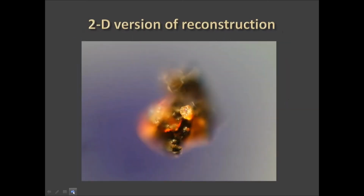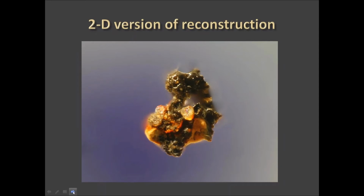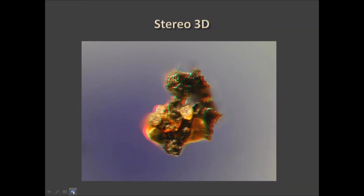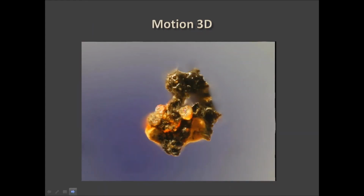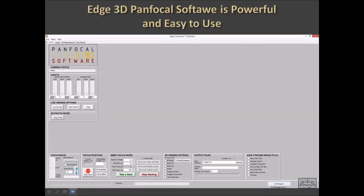So here's an example of how you might take one thing. Here is a regular two-dimensional version of a grain of sand from the moon. Here it is all in focus, so this is the way you would publish it. Or you could publish it like this with the red-green glasses so people could appreciate the three-dimensional structure. Or you could post it online as a rotating three-dimensional image. The three-dimensional panfocal software is powerful and easy to use.